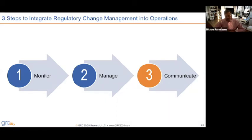It has to be operationalized and communicated to the business. So we need to be able to communicate those revised policies from those regulatory changes in the environment. That's step 3. We monitored the change, we managed and updated the policies, and then we need to communicate that.